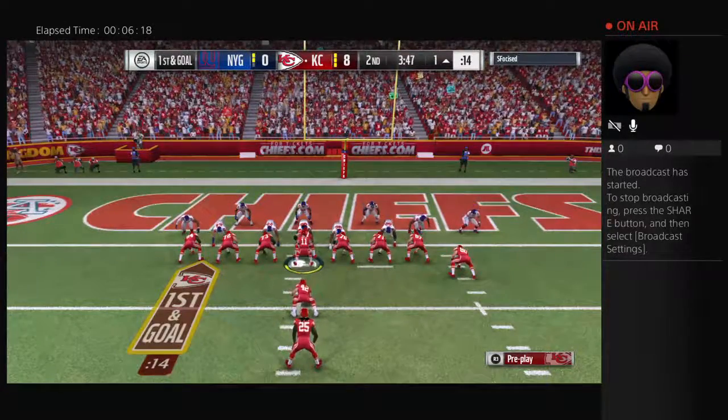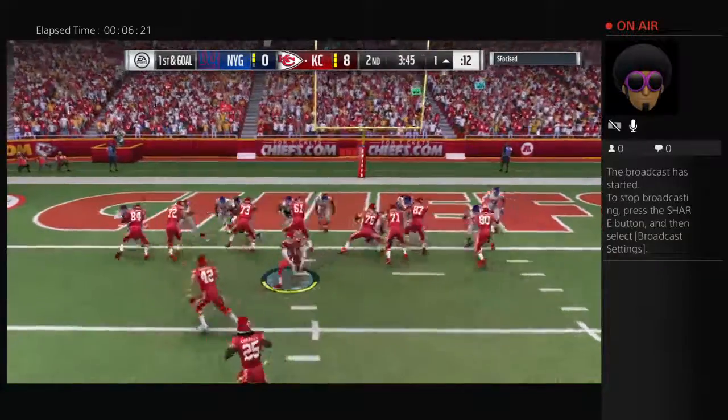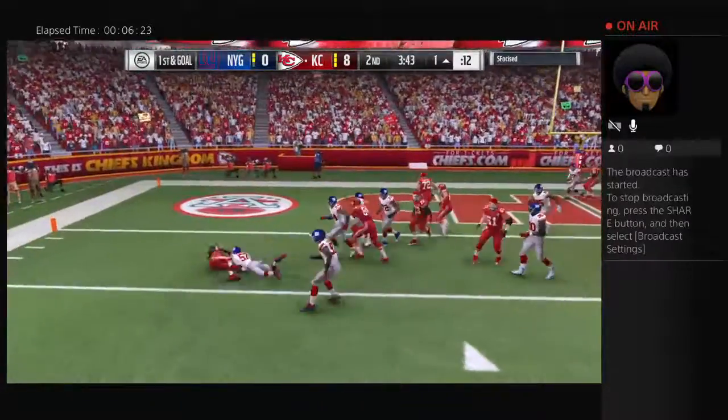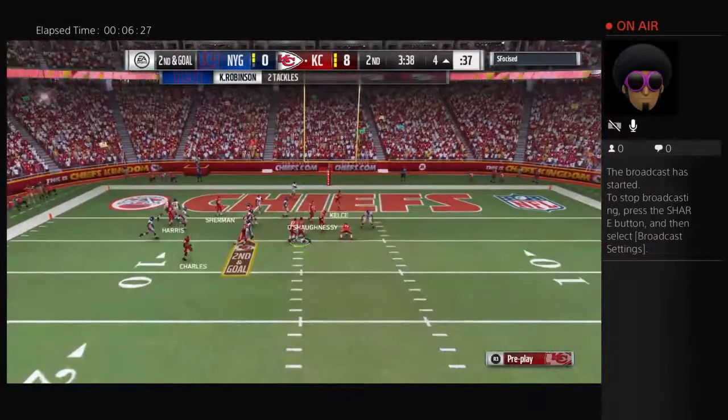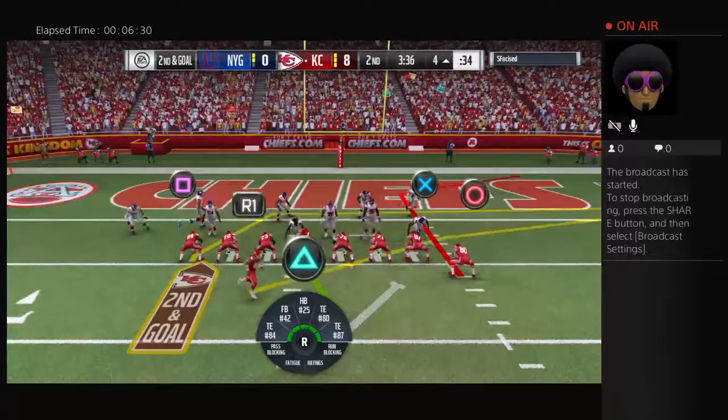They come out here in the I. So now it's 1st and goal. They'll let Charles try and get him in. And he is going to lose yardage here. A loss of a full 3 yards, and now it's 2nd down.